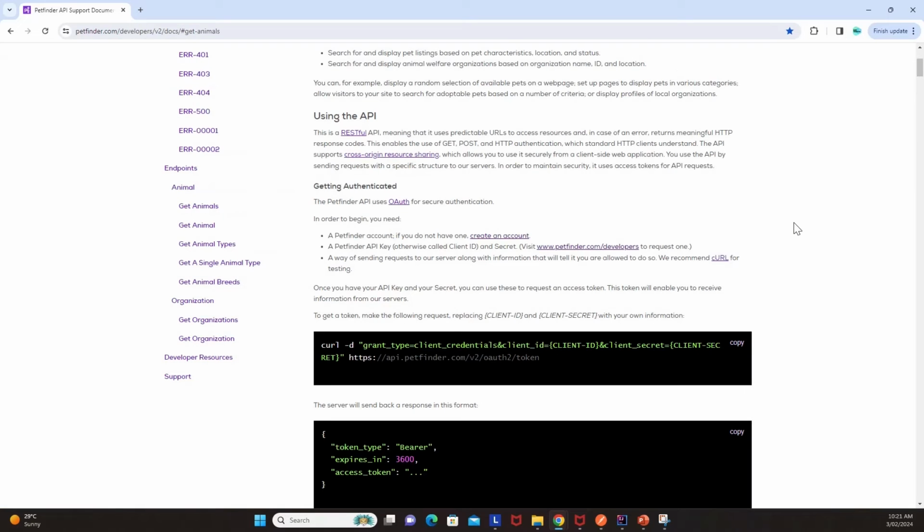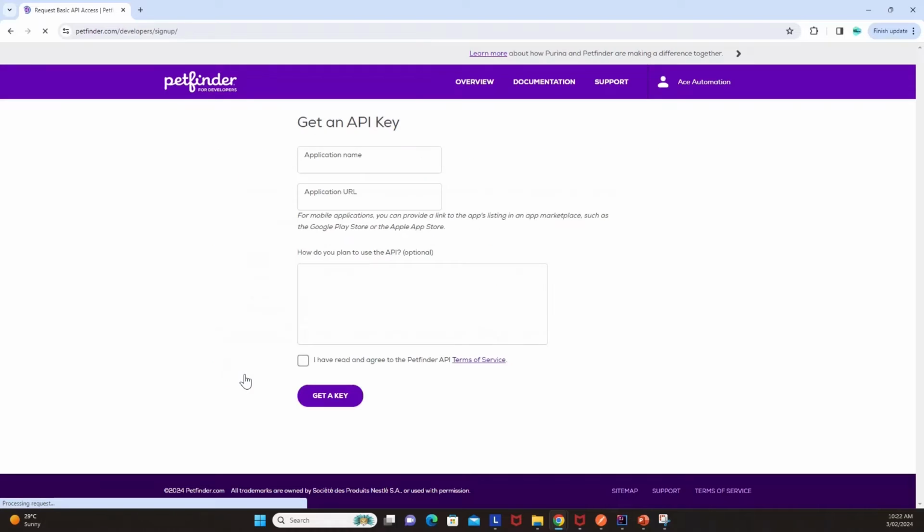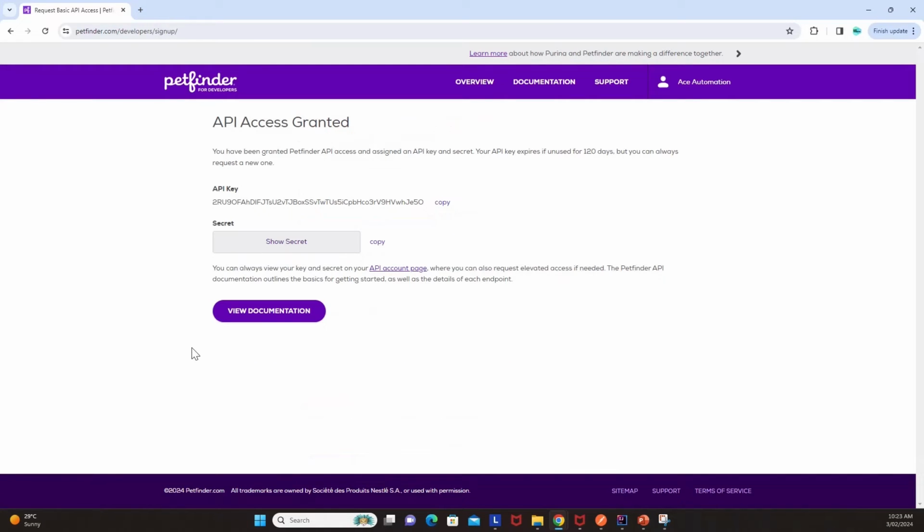Now, once you have created an account, you can go to the petfinder API, otherwise called a client ID and secret. I'm going to this particular link to request an API key. The moment I click on that link, you can see we can get an API key. I'll click on get an API key and I get a message that API access granted. You have been granted Petfinder API access and assigned an API key and secret.